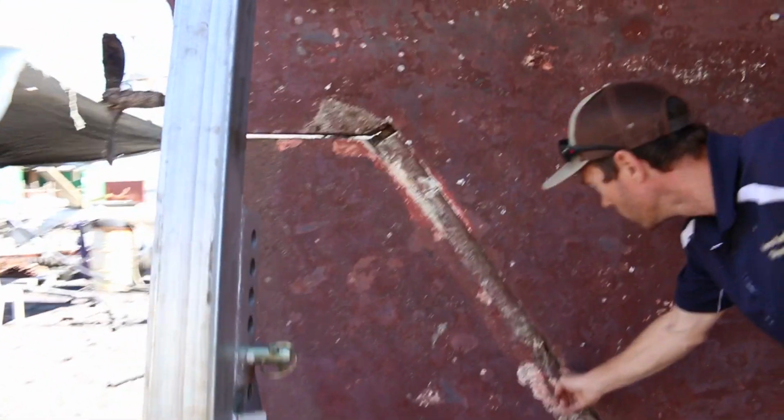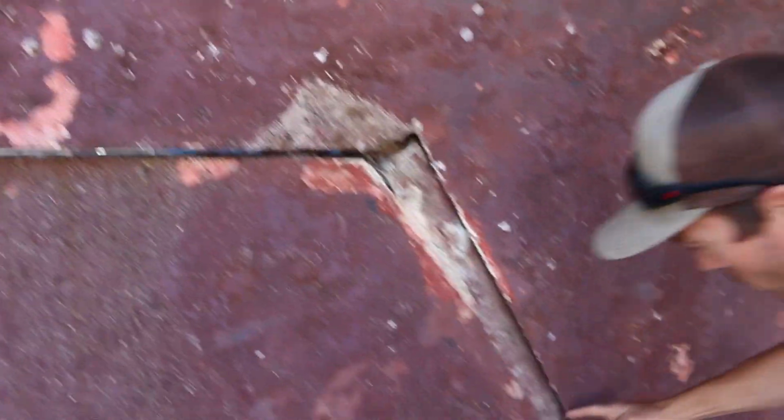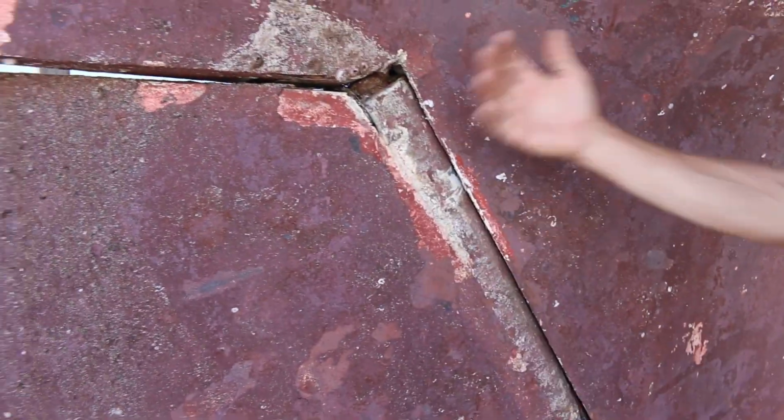Other issues are with this rudder. That's shot. That needs to be redone. We don't know how far that rot's all gone in it, but I'd say it's probably easier to make a new one. Pull that stock out, run a knife or a diamond saw down there, pop the blade off and make a new blade to put back on there. I'd say that's going to be quicker than to repair that.